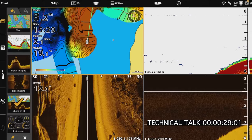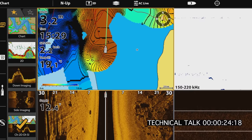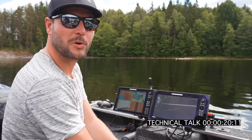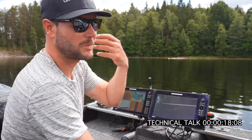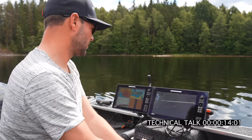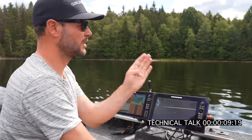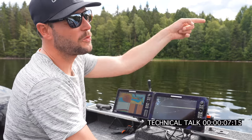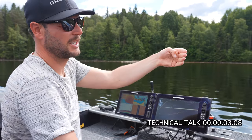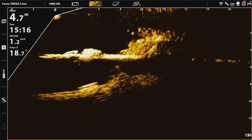Also, a good tool is the auto chart live on these Humminbird units. That allows me to create my own map, and thus gives me a more exact picture of what's going on underneath the water in terms of drop-offs, shallow areas, etc. So now we're gonna try and find the fish. If we find one, we're gonna pause the boat, and then we're gonna try and cast over the fish and retrieve it towards the boat and keep the fish between the boat and the bait, and hopefully we can trigger it to strike.